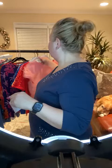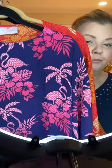So the next item is, Johnny, hang tight, baby, a 378921. This is the Quacker Factory printed caftan top. It's at a price of $44.36. We have some beautiful colors in this. I have three of them here. This is the purple and pink. This is the red tangerine, and this is the brown and turquoise.